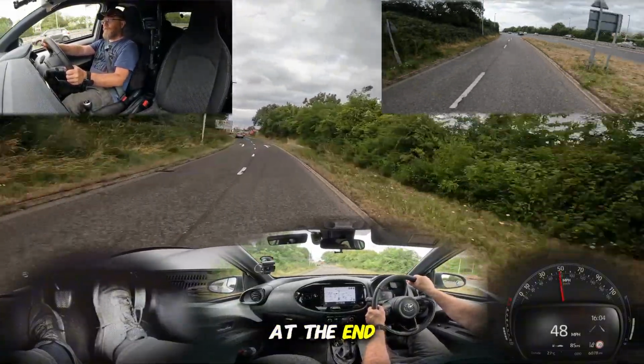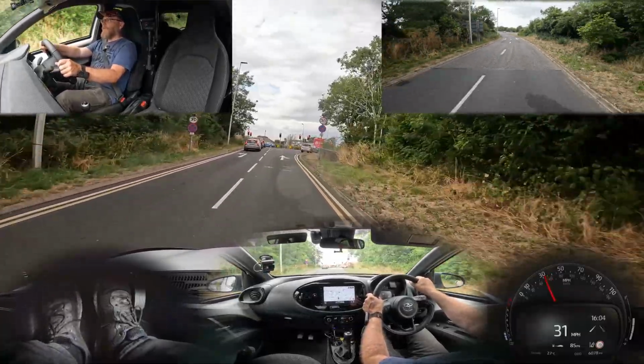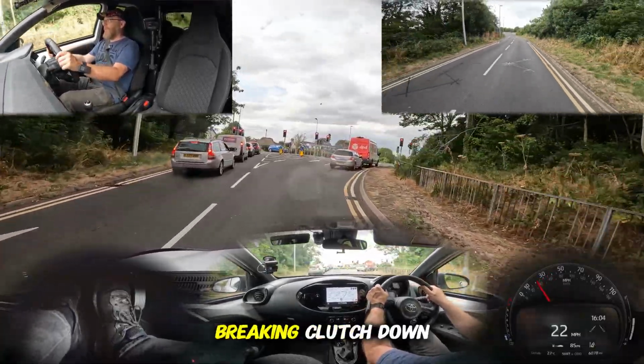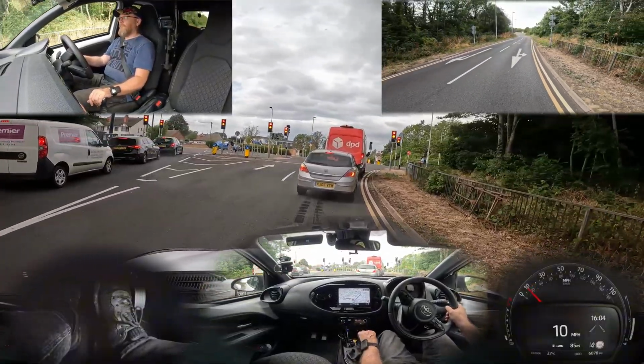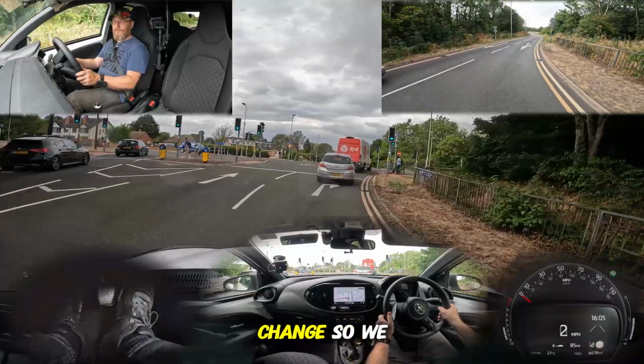I'm going right at the end of the slip road, so I'm staying in this lane, and then right signal on. And then keep braking, clutch down, bring the car to a full stop, first gear, and the lights just change so we can go.